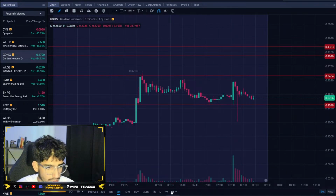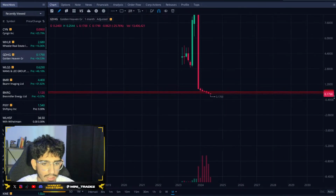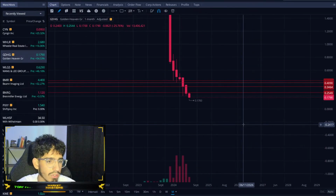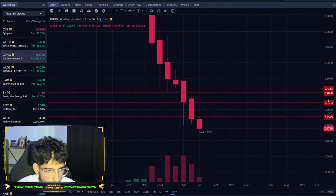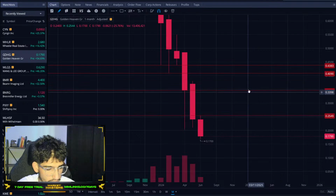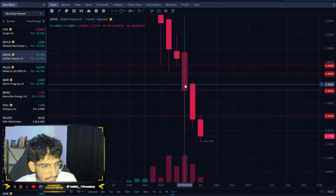But how did I get these levels? I went to the monthly chart, a very, very large time frame. We talk about large time frames, and this is one of the largest it gets to. I marked out where the buyers are at, where the sellers are at, where buyers should be stepping in.